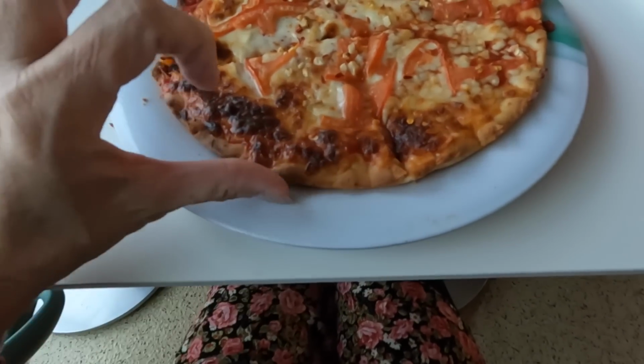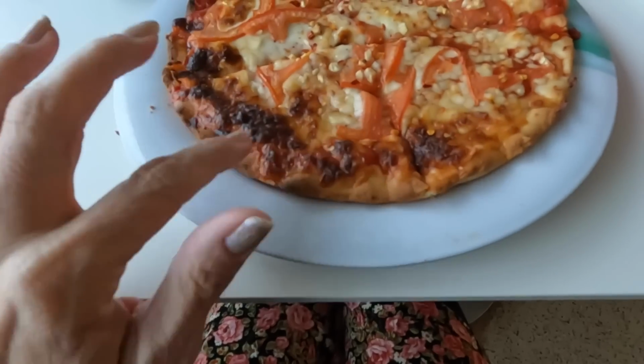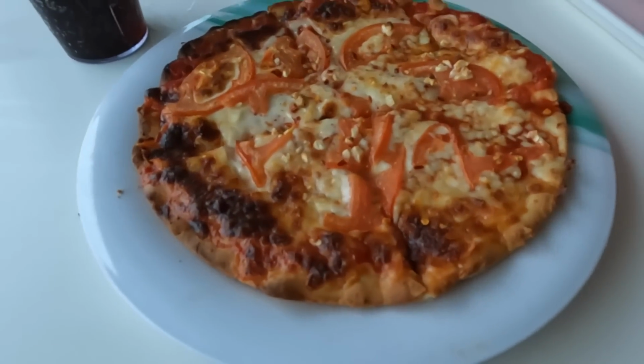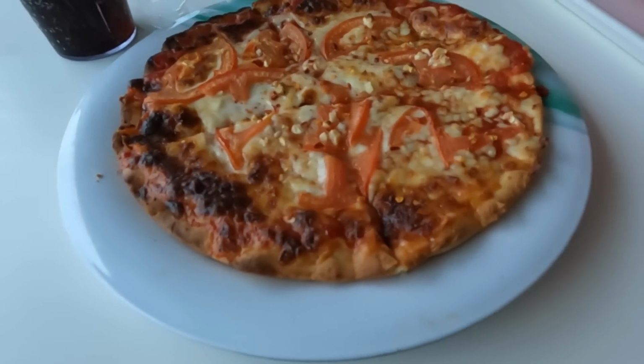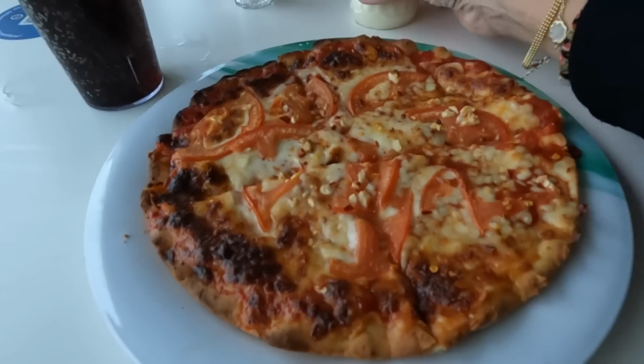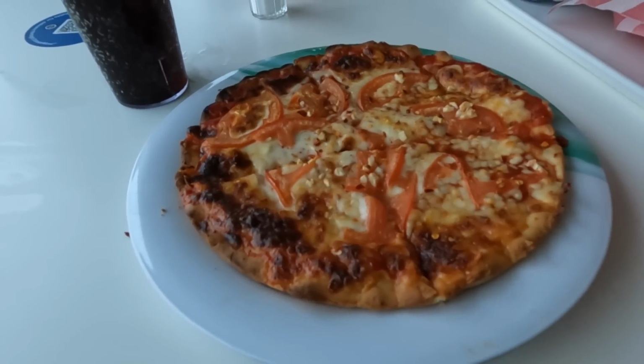It looks very similar to the crust on Sky Princess, so I wonder if it's the same. So I'm very excited. This is a Calabrese pizza, which I love. I'm so excited. So, oh, sorry, honey.